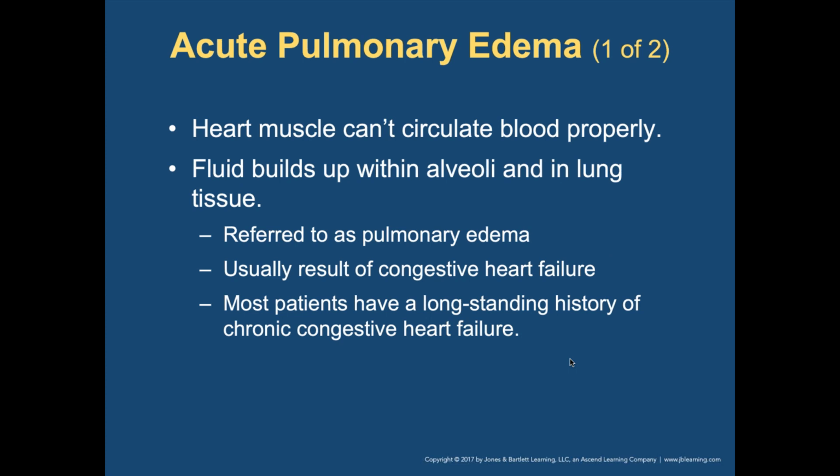Not all patients with pulmonary edema have heart disease. Sometimes they just have a pump problem. Inhaling large amounts of smoke or toxic chemicals, traumatic injuries to the chest, and exposure to high altitudes can produce pulmonary edema. If you change altitudes very fast, you can see it.